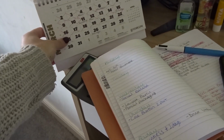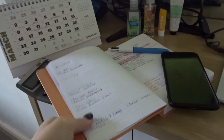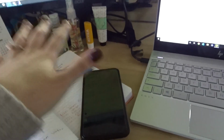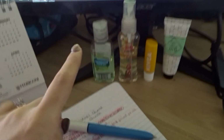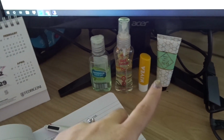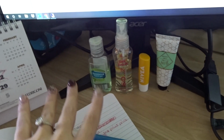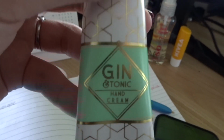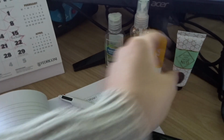So I've got a calendar here, so I know what day it is. I've got my book here of things that I've got to do, obviously a phone. And I have set up a little hand sanitizer, body spray, lip balm and hand cream, because you need all of them. You need all of them. And this hand cream is my favourite. It's gin and tonic hand cream. Got that for Christmas, love it.